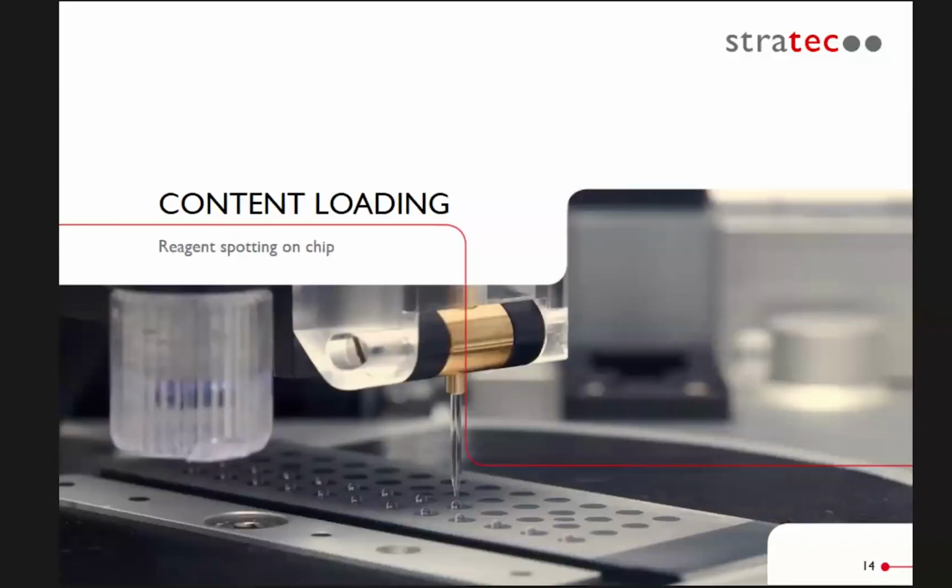For content loading, of course, we can dispense certain materials, DNA, proteins, and so forth on different surfaces. Sometimes the plastic surface needs to get a vacuum coating, like a glass coating or metallic coating or whatever is needed by the application. We can do vacuum coatings of metals, reflective layers, but also of glass. We can apply different techniques in order to control the resulting higher background fluorescence of the plastic material. We can apply E-beam coating, but also sputter coating if the background fluorescence is not of that importance.